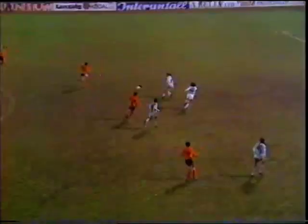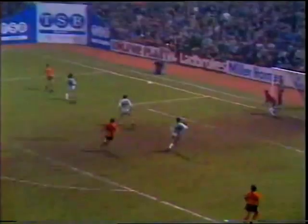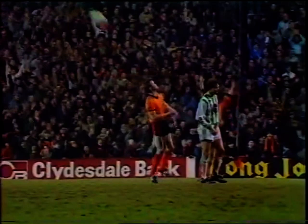Bad ball forward collected now by Holt. This is Sturrock. Here's Derek Stark, checking on the ball now, looking for help inside and trying to surprise Feurer at the near post. The referee checking his watch carefully. The final whistle has gone. United are through to the semi-final of the European Cup.